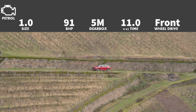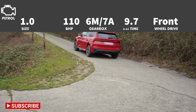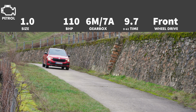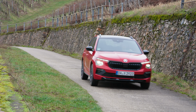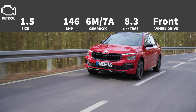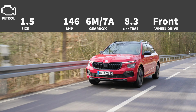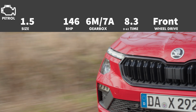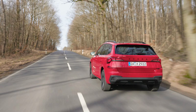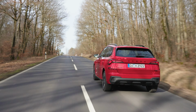The next engine is the same engine, but power has been increased to 110 brake horsepower. This reduces the 0 to 62 time down to 9.7 seconds, and this can be had with a 6-speed manual or a 7-speed DSG gearbox. Finally, the last engine is a 1.5 litre petrol engine with 146 brake horsepower. 0 to 62 is reduced down to 8.3 seconds, and again power is sent through a 6-speed manual or 7-speed automatic DSG gearbox. The price of the new Skoda Kamiq facelift starts at £24,030. Let's have a look at the interior.